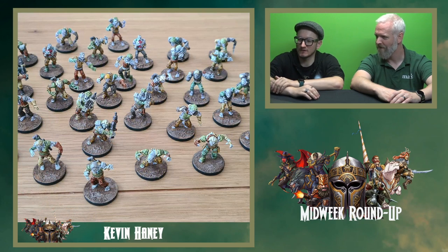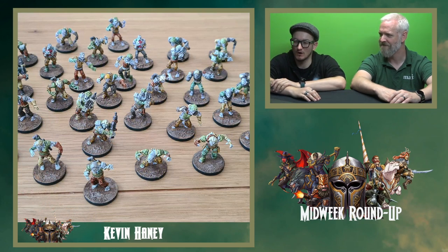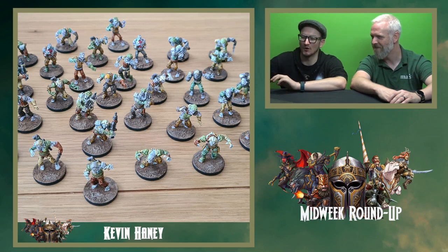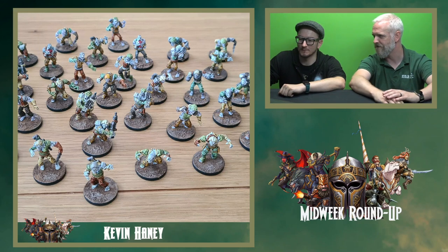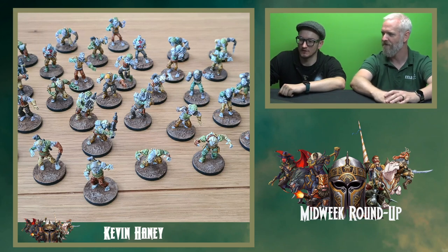Kevin Haney has done a rather large amount of plague zombies for Firefight. I picked these out because I really liked how subtle and plain and faint the paintwork was. It's great, something really different. It almost looks like it should glow in the dark. The fact all the basing matches as well, it's a good job there.